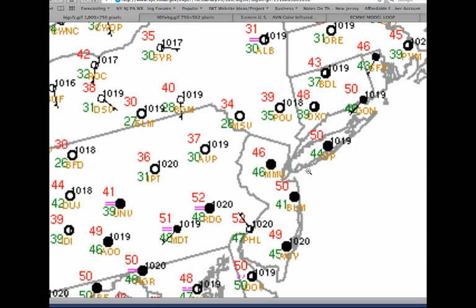Morning. Welcome to the forecast discussion for April 19th, 2012. It is 7:05 a.m. and temperatures are already near normal for this time of year, for this morning at least, ranging from the upper 30s over portions of the Hudson River Valley to the lower 50s along the coast and throughout the Philadelphia metropolitan area.